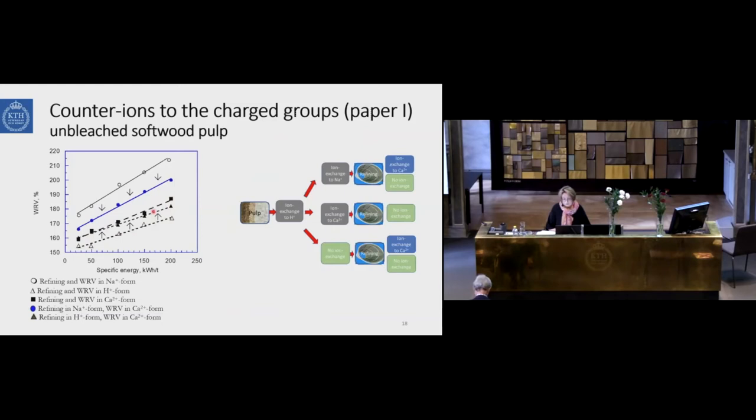And then if we go to the highest level, that is when you perform your refining in sodium form and also your water retention measurement in sodium form. And if you convert the pulp afterwards to calcium form, the water retention value goes down. But it's important to remember that even though we converted it to the same ionic form, there's still a beneficial improvement in refining efficiency. So for instance, let's just go to a water retention value of 117. It requires maybe 50 kilowatt hours per ton when you compare it in calcium level at that water retention value, and compare it with the reference case, which is calcium level, it is about 100. So there's a huge potential to save energy if you can have control of what ionic form your pulp is in.